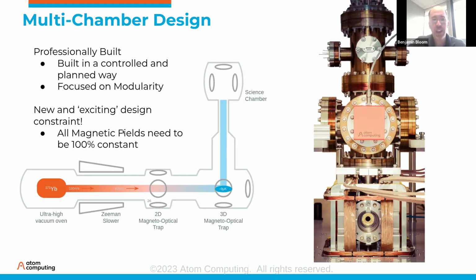So in this example, what we have is a system that runs with no changes of the magnetic field whatsoever. So atoms start in a very, very hot oven, just by heating up a block of ytterbium. They flow down, just like they did for the strontium system, through a 2D magneto-optical trap. They get collected in a bottom chamber, which is actually invisible. It's actually below the table right here. But they get collected in this bottom 3D magneto-optical trap, and we actually use a special kind of trap here that fluoresces very, very low amounts of light.